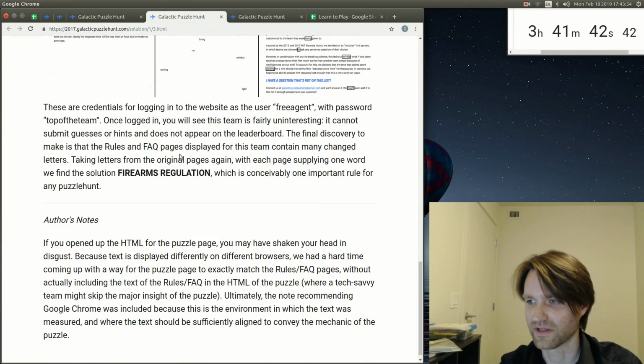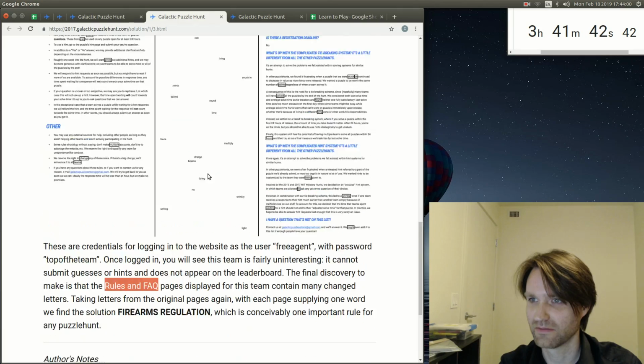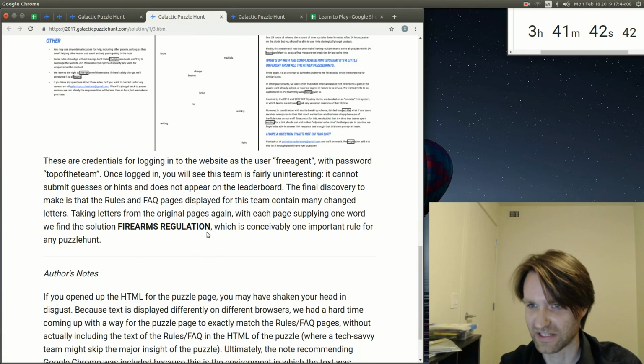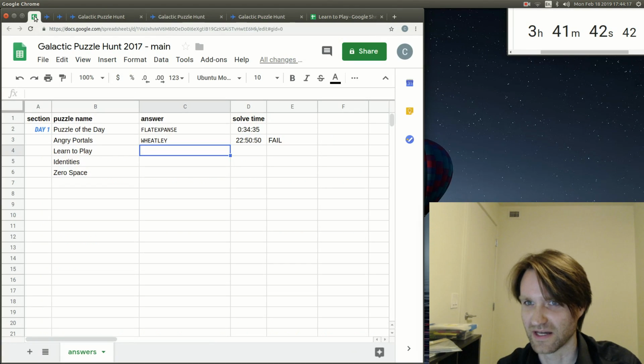Okay, yeah, according to this, if you logged in using that login information, then the rules and FAQ pages would be different, and you basically did the same thing again and found the letters that were changed to get the answer. I'll mark this down as partially solved. We did everything we could.